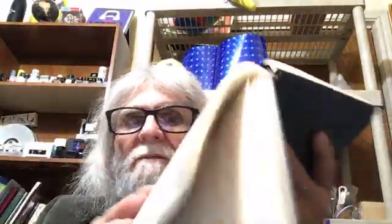Real quick, here is my Uber Works journal, which is a hardback, and it lies flat as well, as you can see. And I use this to keep my ink journal in on the pen I'm using, the ink, the nib, the date that I inked up the pen, the date cleaned, the wetness, and my comments about the pen. And there it is.